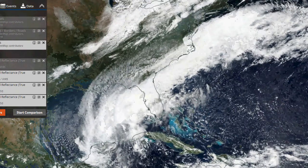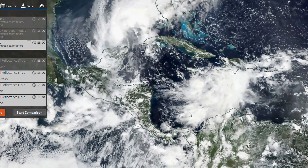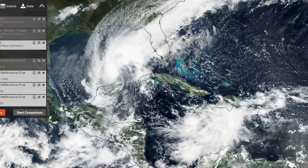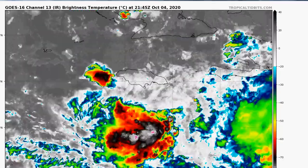You can see that the moisture is getting flung out over Florida, over the northern part of Florida, and they're getting showers, and also off the southeast coast. And this is the other area here that's going to become Delta right here. So I wanted to show this to you so you can get an idea of what this all looks like on the visible satellite.